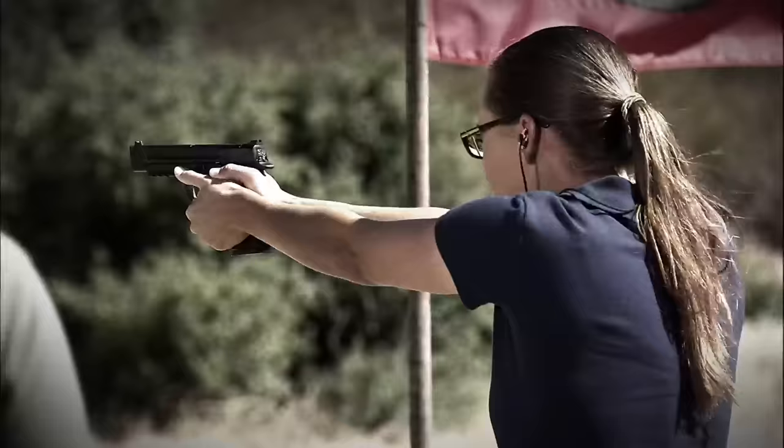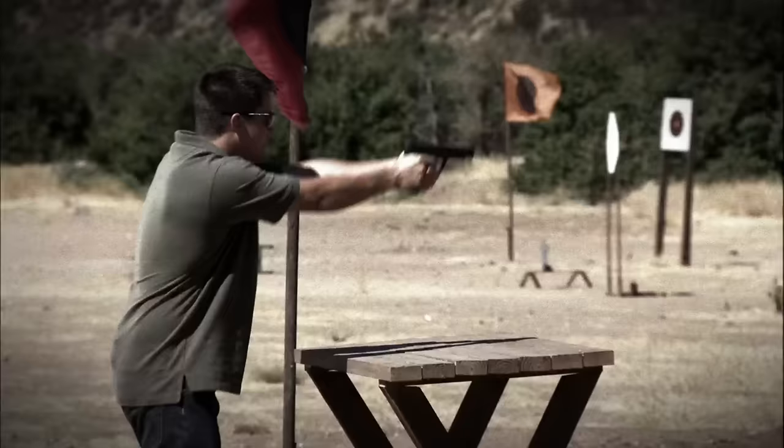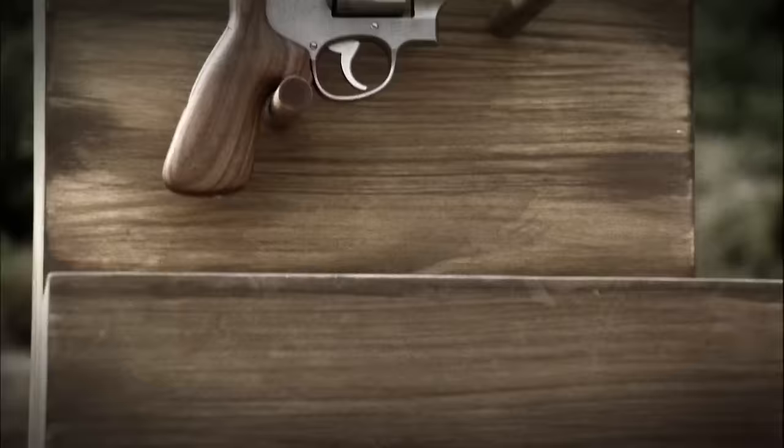Results are in from the M&P 40 test. Brad found it to be a fantastic gun. I think the ergonomic features of it definitely set it above a lot of the other guns out there on the market. Next Top Gun to field test, the Smith & Wesson Model 625. Let's move on to the revolver. Yes. The Smith & Wesson 625.